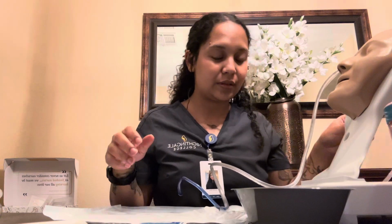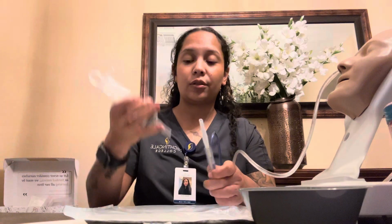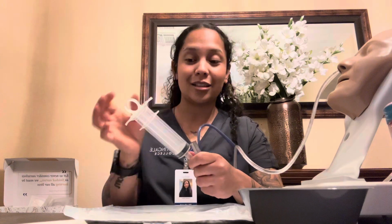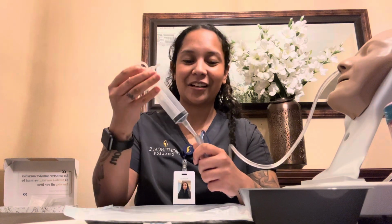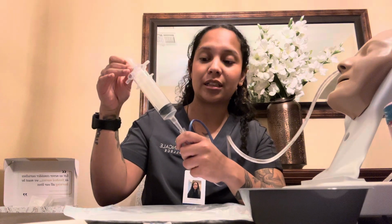Awesome. Okay, perfect. And now that it's in, there's two ways to check it. I can aspirate it a little bit. I will aspirate it from here. We would remove this part, and we would not do this because this is the vent. Okay. So coming from here, aspirate it, make sure we get some stomach contents.